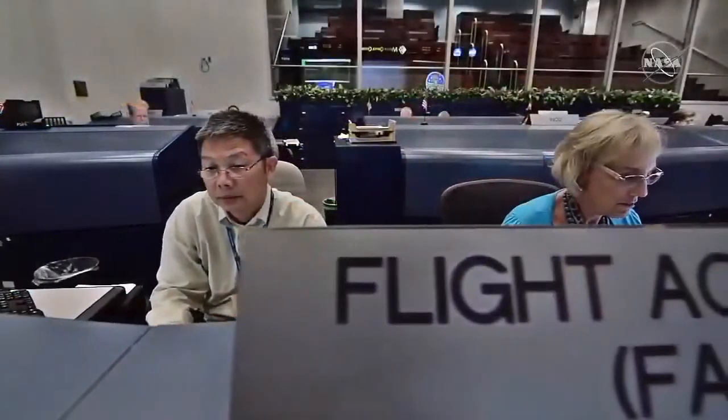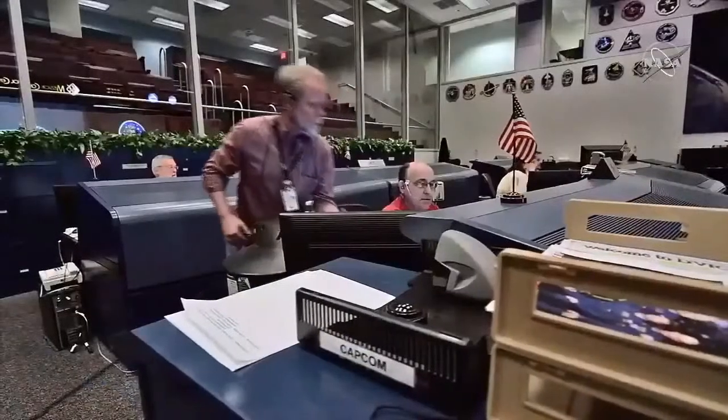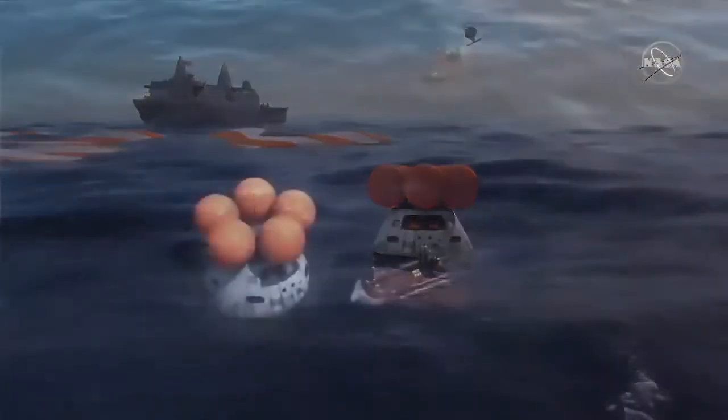MCC is transforming from supporting space shuttle and space station to a platform that will support Space Station and MPCV or Orion. In order to adapt for the future, we need to go to a more modern system. KSC will operate the vehicle all the way up until launch. We'll operate the vehicle until splashdown, and the recovery forces come in and take over after that.